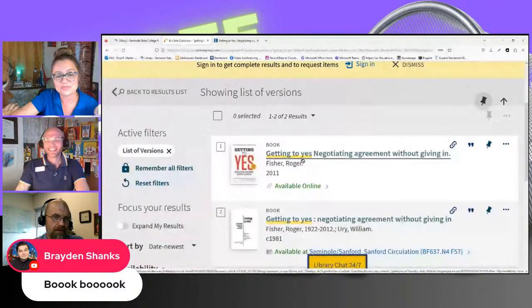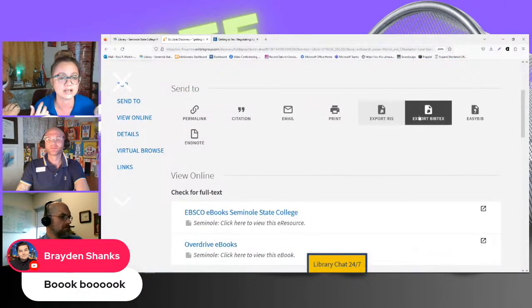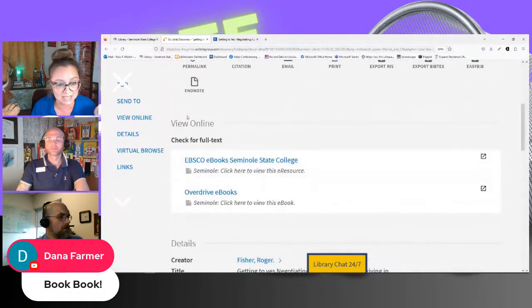Okay. So Ross is pulling up the ebook. He searched by title. He clicked on the title, and then we have some links of a couple different places where we can actually access the ebook. It's in two of our databases.